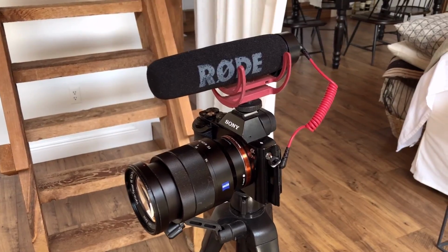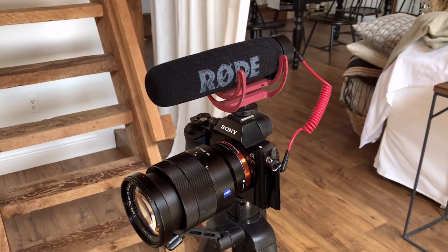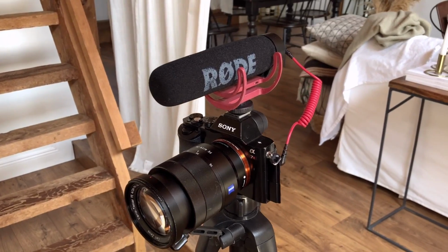For my microphone, I have the Rode mic. I think it's the one before the professional one. It's not the best microphone by any means, but it does the job. I do feel like I have to stand pretty close to the camera in order for the mic not to pick up any background noise, but it works pretty well. If you're looking for a decent microphone that is not going to break your bank, then I definitely recommend this microphone.